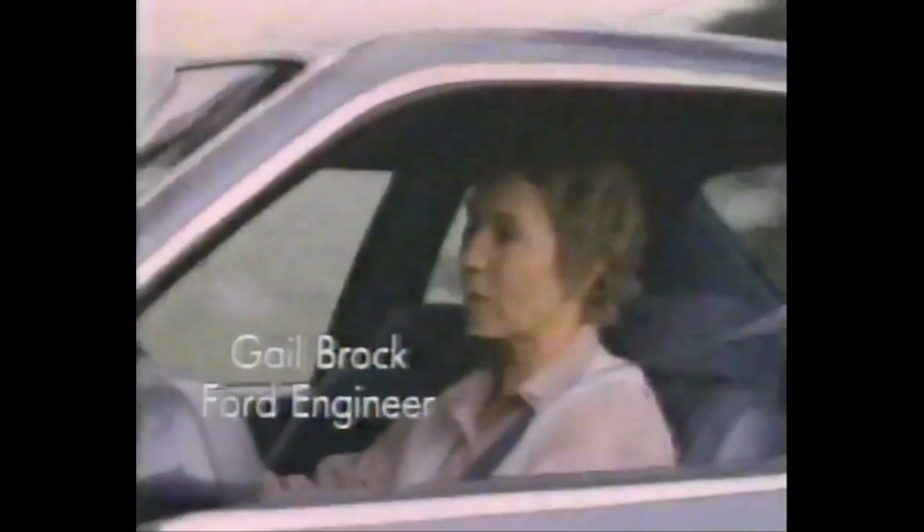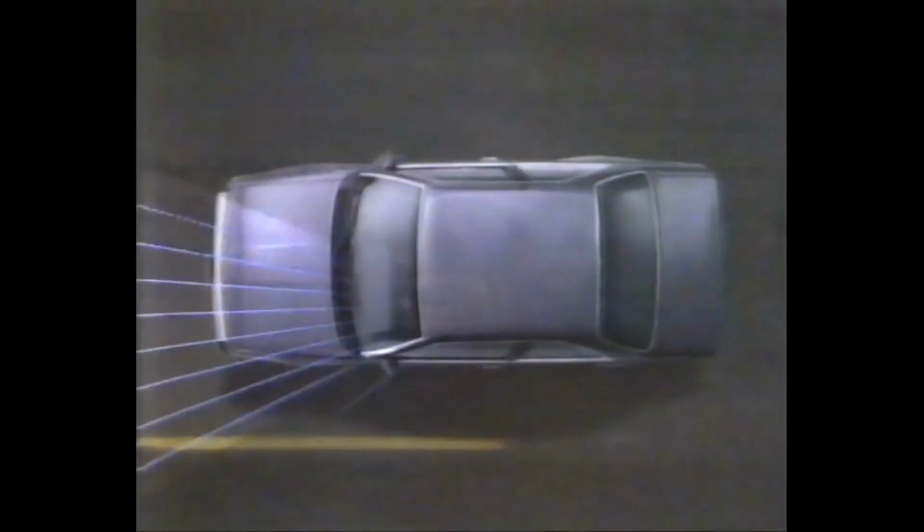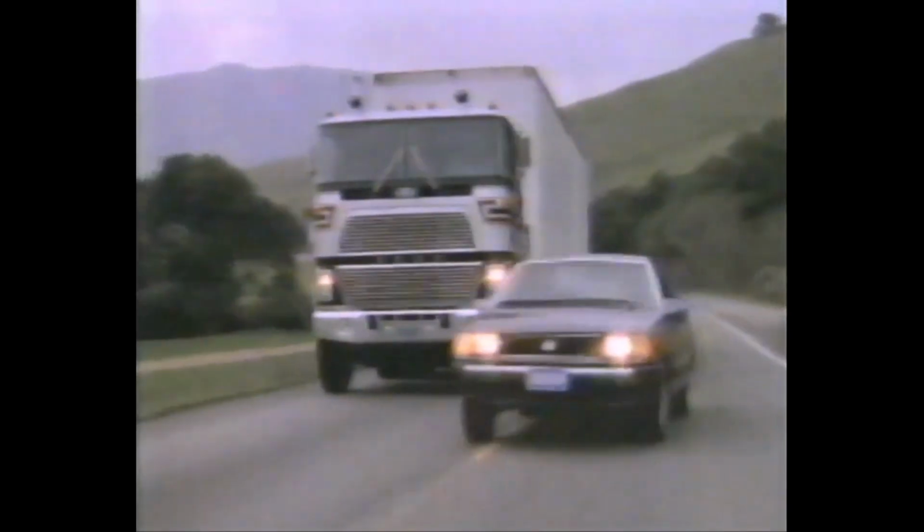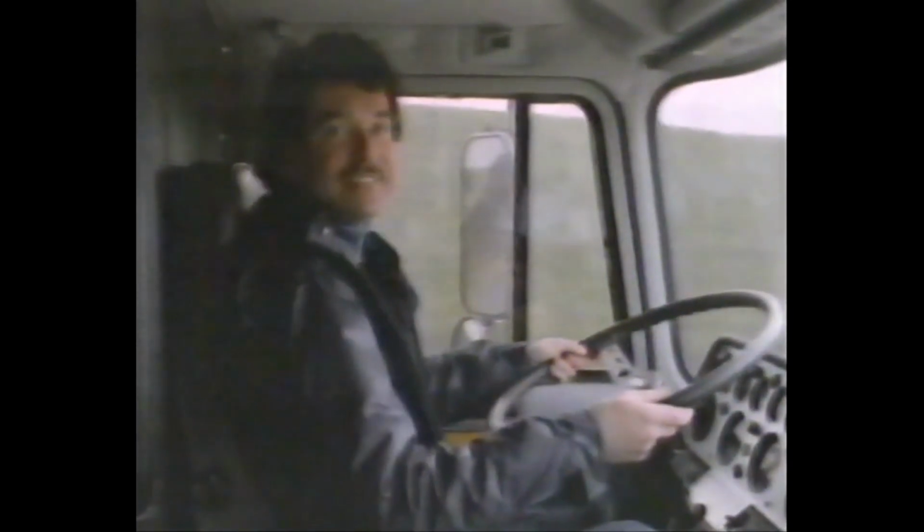Of course, that doesn't mean ergonomics aren't important for the short haul. The driving position of this Mercury Topaz is designed to make it easy to see what's going on in here and out there. Whether you're talking a huge truck you drive across country or a Topaz you drive across town, Ford is building in quality you can reach out and feel. Ford. You'll feel the quality because quality is job one.